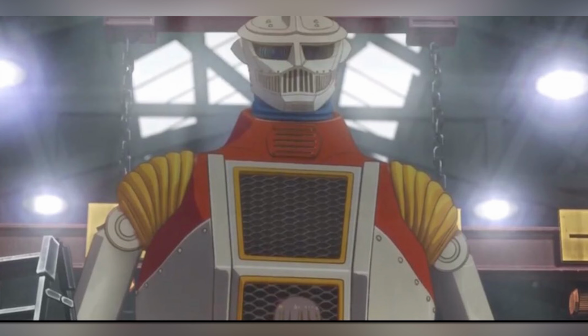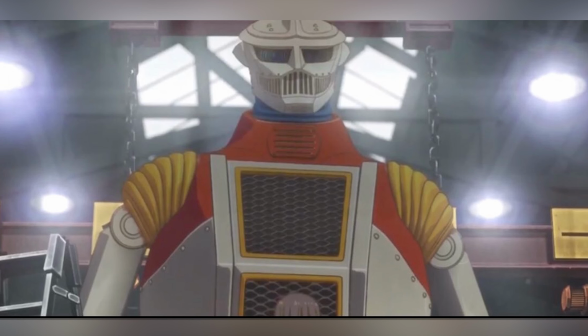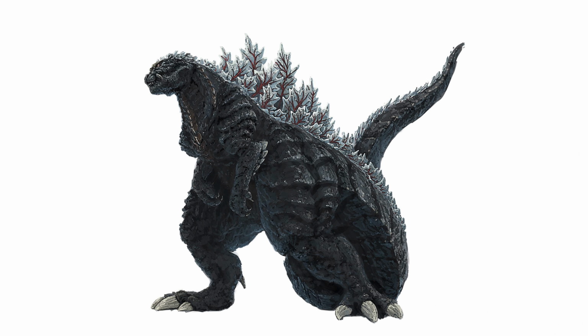Moving on from Jet Jaguar and his little leg situation to the opposite situation, Godzilla. He was revealed in his entirety from head to tip of the tail, and his legs, very bottom heavy, huge thunder thighs. Oh Lord, he coming. Big bottom heavy Godzilla here. But again, I kind of like it.